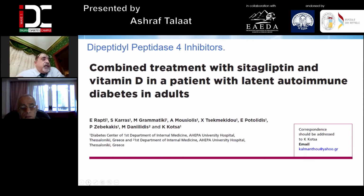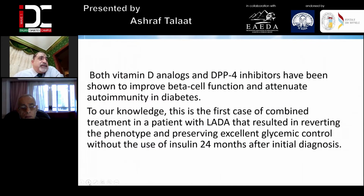Next. They found that both vitamin D analogs and DPP-4 inhibitors have been shown to improve beta cell function and attenuate autoimmunity in diabetes. To our knowledge, this is the first case of combined treatment in a patient with LADA that resulted in reverting the phenotype and preserving excellent glycemic control without the use of insulin 24 months after initial diagnosis.